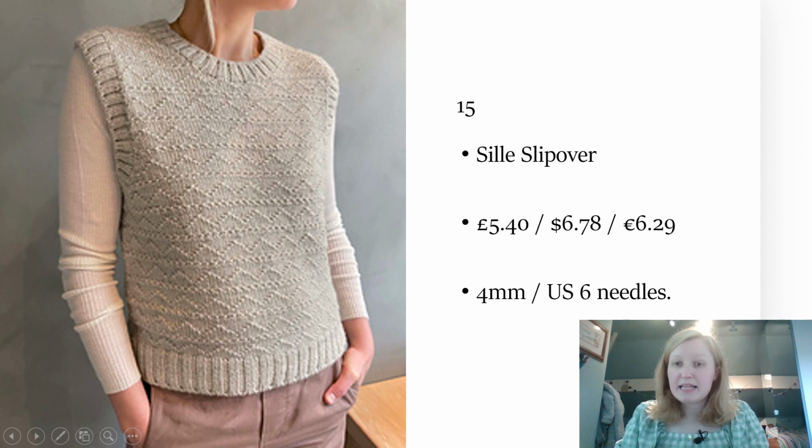Number 15 is the silly slipover. It sounds like silly slipover. 4mm needles, US size 6. So great for me. I can use my double knit yarn. In the US, you might be using your sport weight with a mohair, or you could use your worsted. I like this because it's a round neck tank top. It puts a bit of interest in there. And this is all kind of the purl effect is what gives the design.